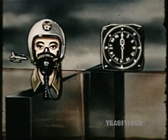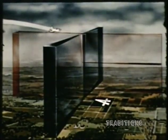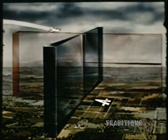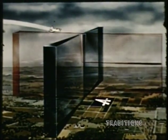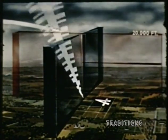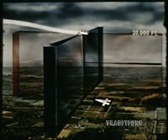Let's take a range penetration first, in an example where there's no traffic on the penetration leg. You reported to approach control about 10 minutes ago and were instructed to start your penetration at 20,000. You're coming in on the published penetration heading, orally following the beam. You hit the cone of silence, there's your fix.